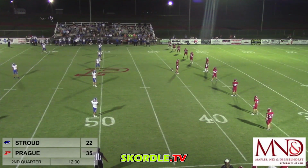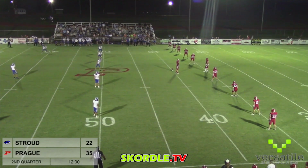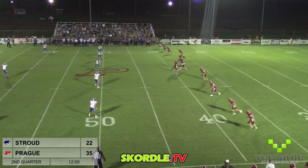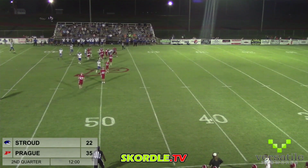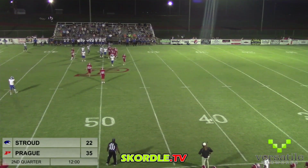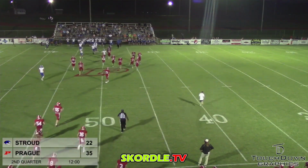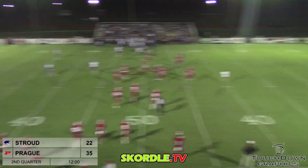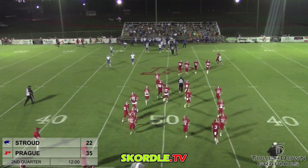We're back as number 73, Ringel, set to kick it off for the Red Devils. Again, 3:46 left in the half. Ooh, a little onside kick by Ringel, and that's not going to go 10 yards. So it looks like Stroud will get excellent field position inside Prague Red Devil territory. Ball will be placed at about the Red Devil 49, first and 10 Stroud.